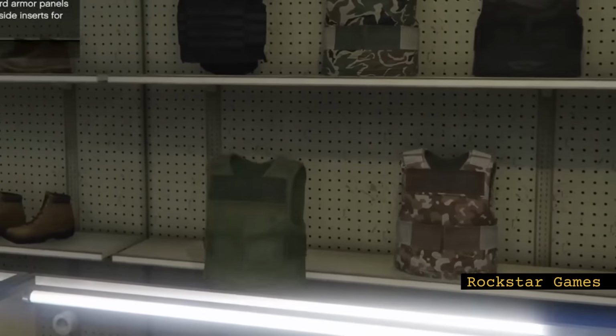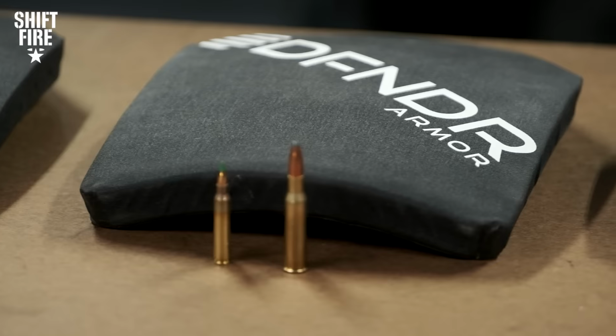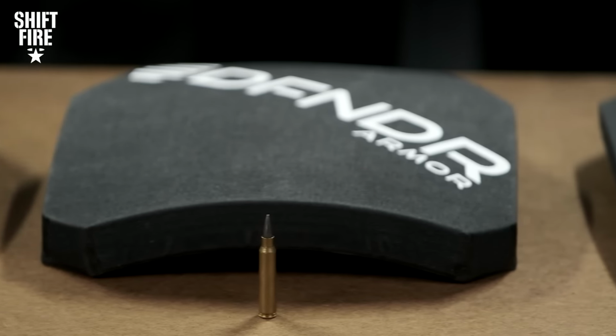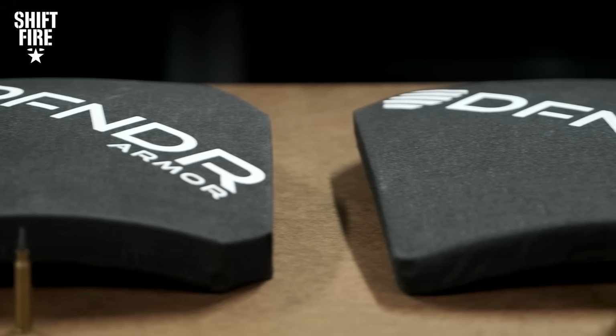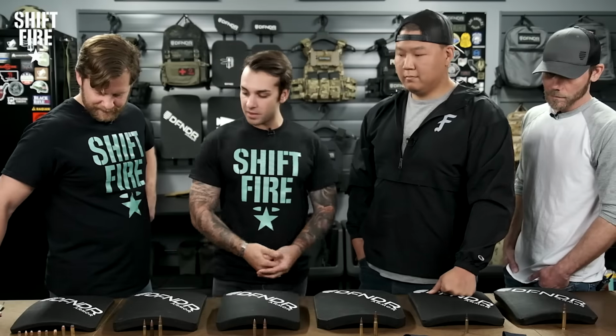And then when you're looking to get into higher calibers, like the ones we see on the table here, it's going to be able to stop a little bit more. Right, correct. Okay, so I see we have a lot of different plates on the table here. Do you guys want to give us a little bit of background on these plates? What's the difference between them? Because obviously some of them look similar, some of them have different cuts, some of them are thinner.